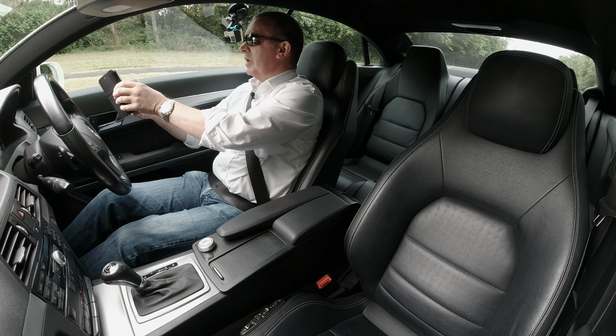So here's what I managed to put together this morning. 21st of 6 2010 at 14,566 miles, Mercedes-Benz Wakefield. 21st of 6 2011, 29,094 miles, Mercedes-Benz Preston.